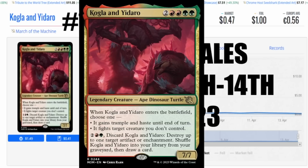Also, you can use 1 green, 1 red, and 2 other. Discard them. Destroy up to 1 target artifact or enchantment. Shuffle them back into your library. I kind of like that, guys. And you get to draw a card. This is not a bad combination card.